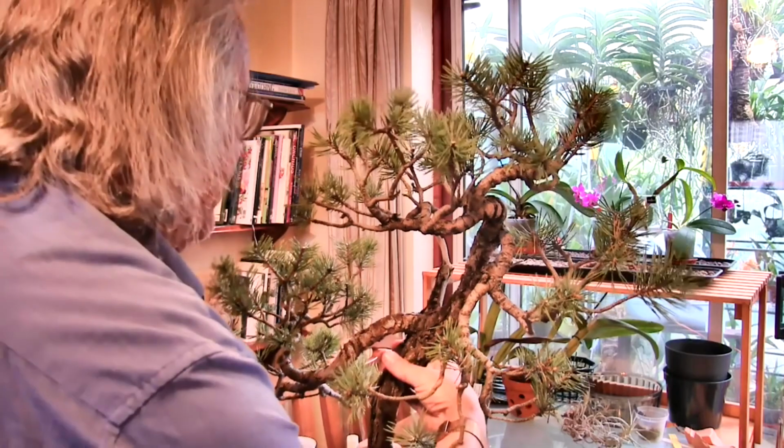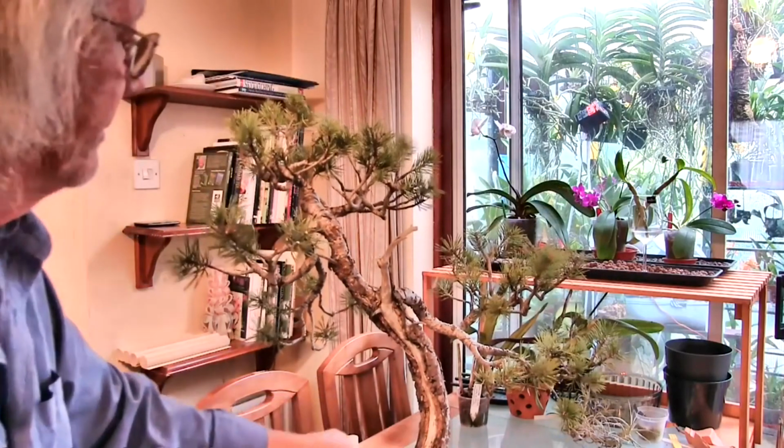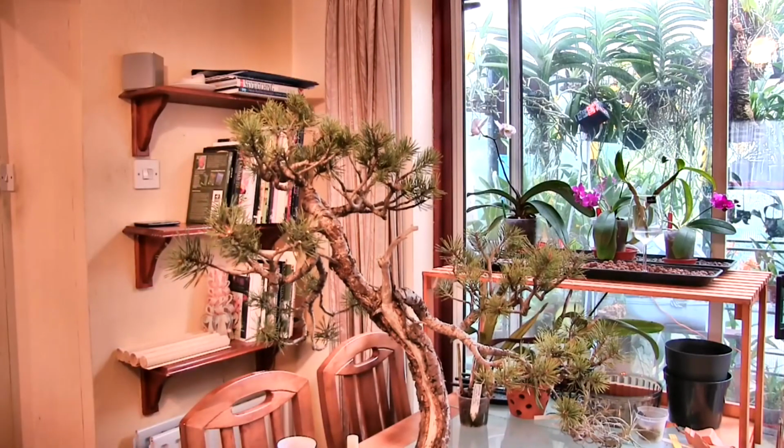Right, back round to the front bit, and then we'll have a go at the shari. I'm just going to have a little break now because I need a wee. Finish me coffee, and then we'll get the stuff out. I'll get rid of all these branches and stuff.